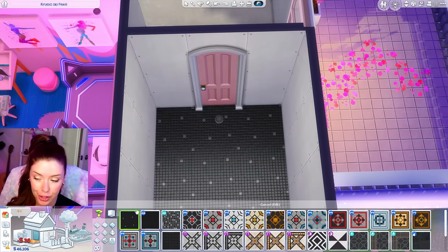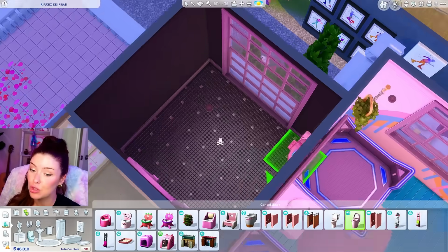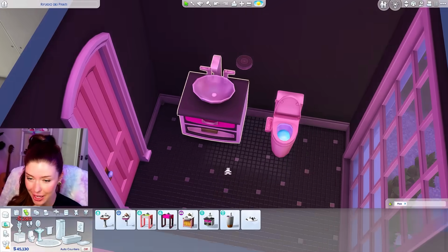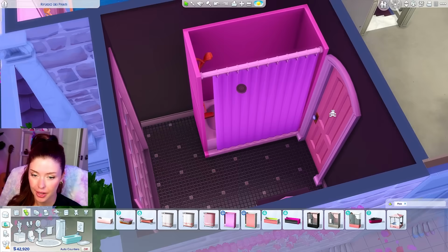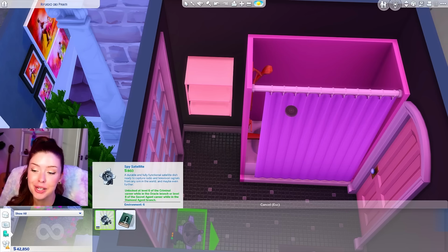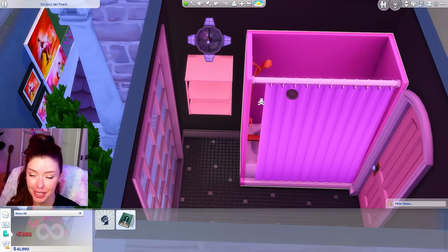I actually think I'm gonna do black flooring and black wallpaper with pink accents. So just like downstairs, I'm gonna do the pink toilet. Maybe I'll use this pink sink here. And over on the other side, I think I'm gonna do this shower combo here. How the heck am I gonna do this? Okay, I'm gonna use the spy satellite in here. I'm gonna put that up on top of my towel thing.